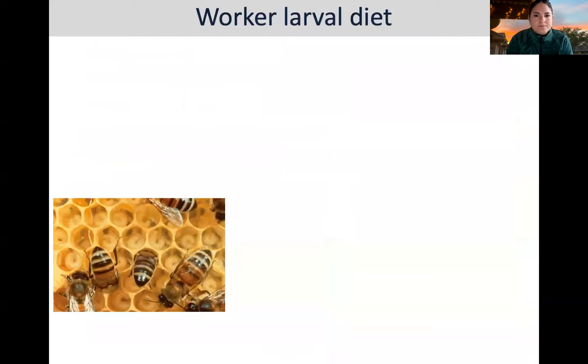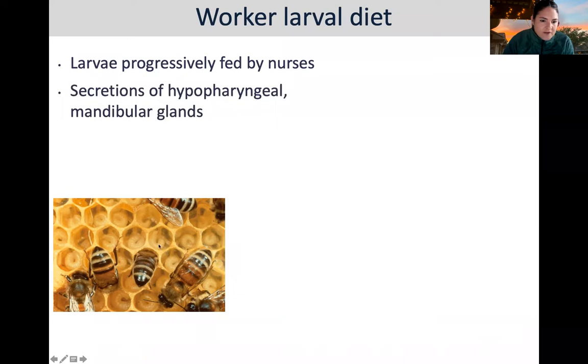So larvae are progressively fed by nurse bees, and that's something very special about honeybees. These nurse bees that you see here in this picture are feeding the larvae progressively, meaning that every few hours and every day of the five larval days, they will continuously feed the larvae with different foods at different ratios of nutrients, depending on the age of the larva.